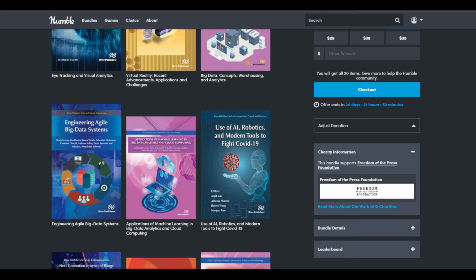Engineering Agile Big Data Systems outlines an approach to dealing with problems in software and data engineering, describing a methodology for aligning these processes through product life cycles. Its discussion covers tools which can be used to achieve these goals, and in a number of case studies shows how the tools and methodology can be used to improve a variety of academic and business systems.